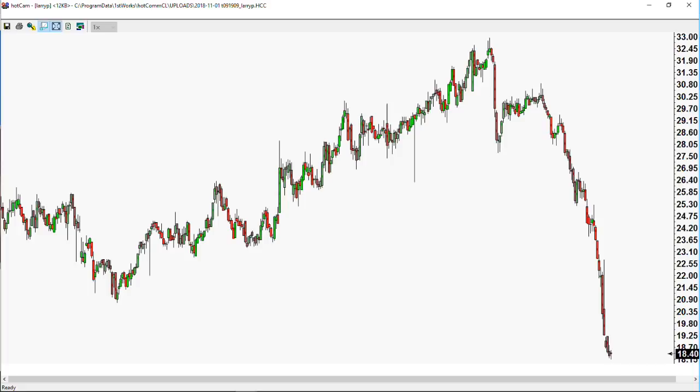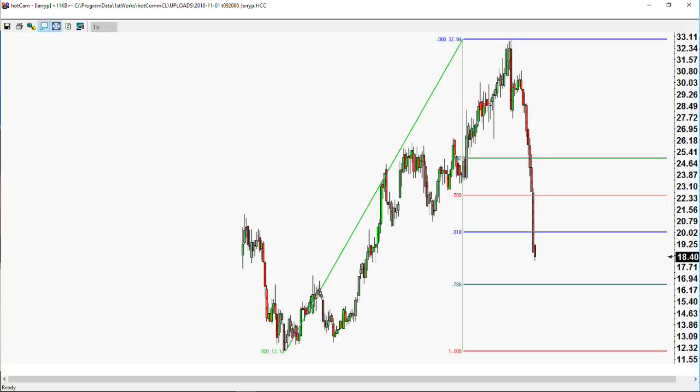What about the gap from 2 years ago at 14? Would you touch it then? Let's just take a quick look at that. We're actually not too far. Let's put this up, let the folks see it, because we're way through the 61% retracement that came in at 20, and the 78% retracement doesn't come in till 16.5, so $2 lower.